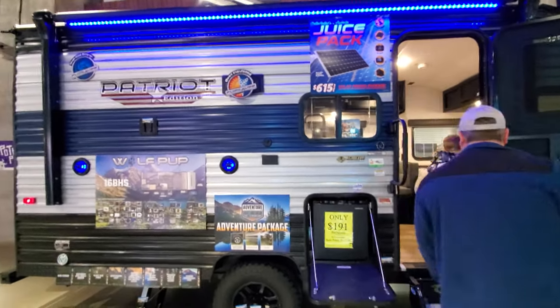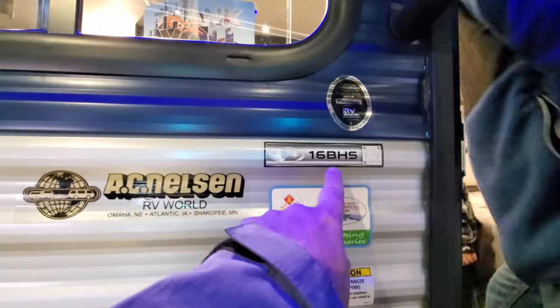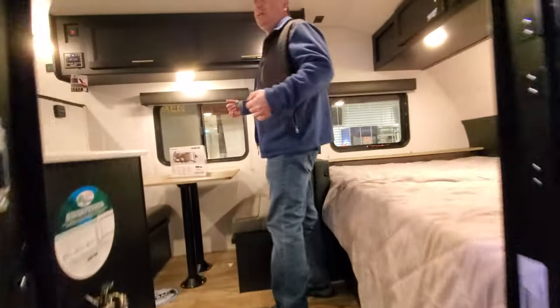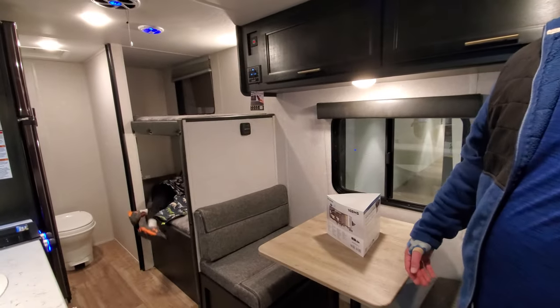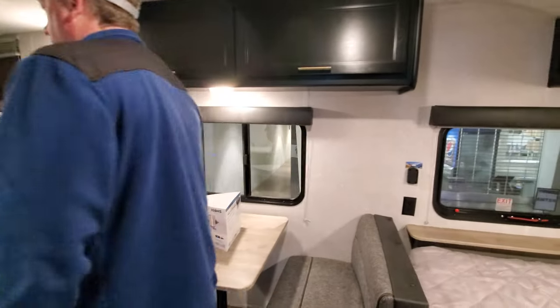Here's another cool feature of these ones like this. You can just pull these out instead of having to lift up the cushions. Alright, here's another one, the Patriot Edition. 16, I think, bunkhouse slide out. Kind of just like the other one, but narrower. It's probably only a 7, not an 8-foot wide one. So what's the S mean then? Apparently it didn't mean slide out.